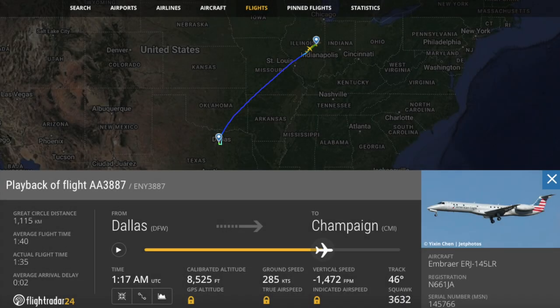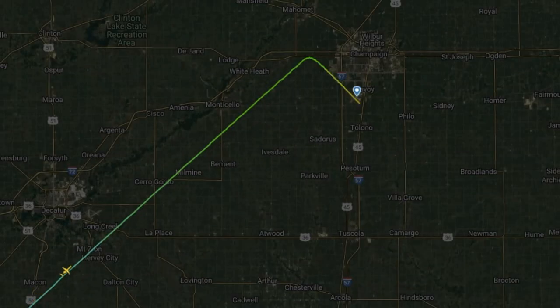The sun set soon after those breathtaking views, and with that we began our descent into Champaign. We approached the airport from the southwest, passing by Decatur and Monticello in the process. We then made a sharp 90-degree turn and came in to land on runway 14 left.